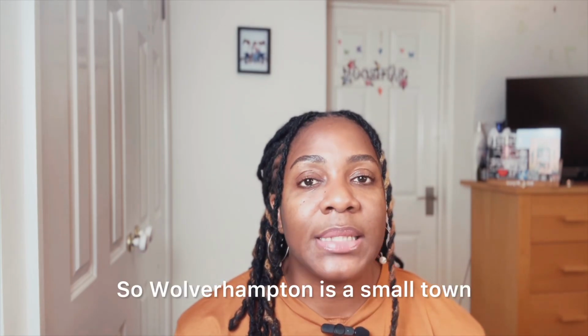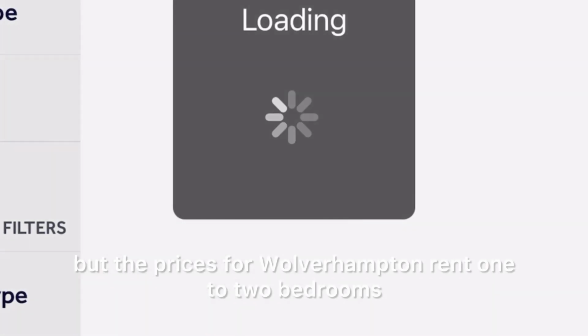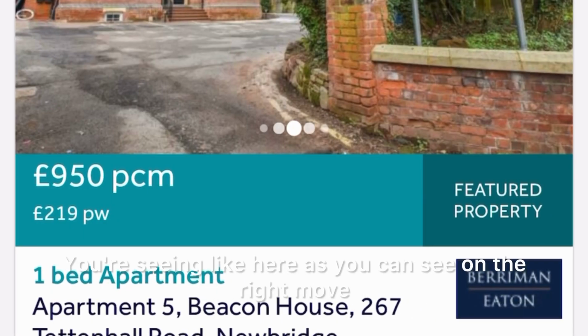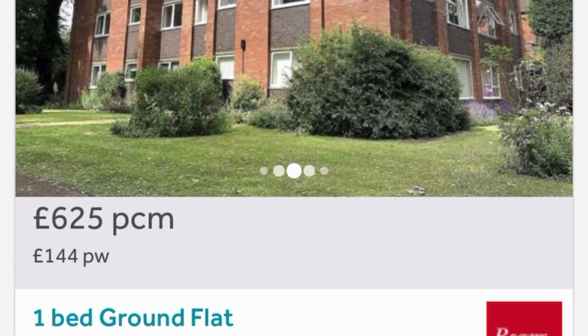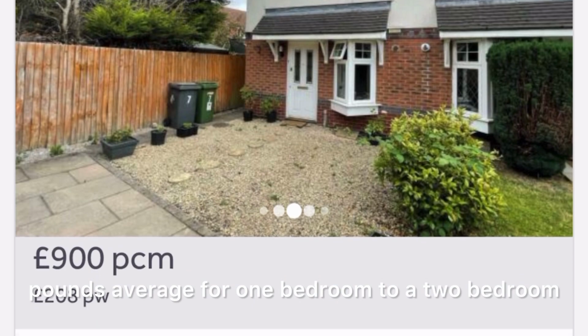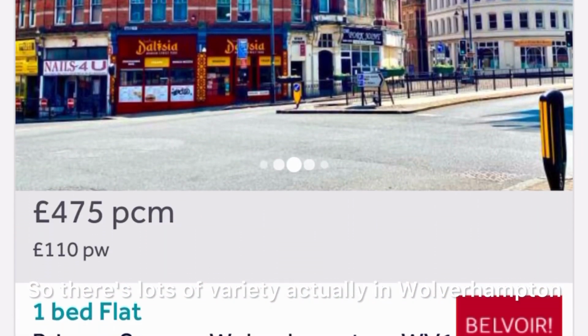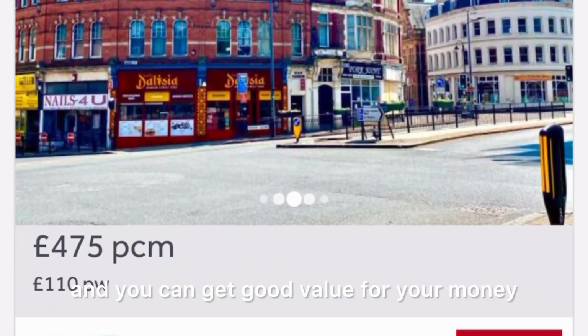So Wolverhampton is a small town, it's quite small, but the prices for Wolverhampton rent for 1 to 2 bedrooms, as you can see on Rightmove, but also on Google, are like £790 to £1,000 average for a 1 bedroom to a 2 bedroom. So there's actually lots of variety in Wolverhampton, and you can get good value for your money.